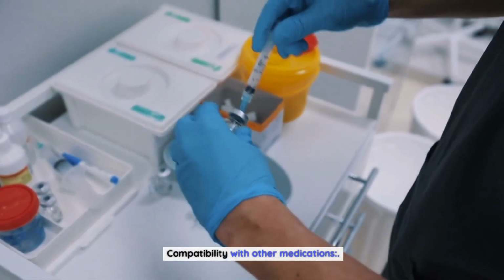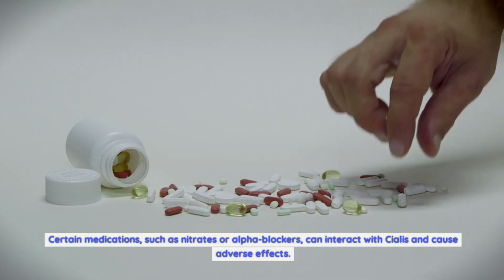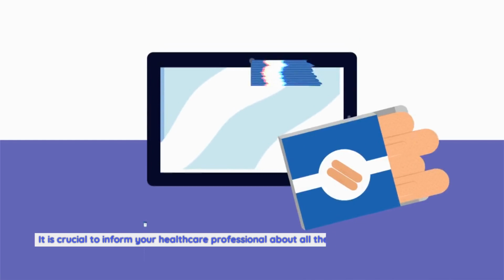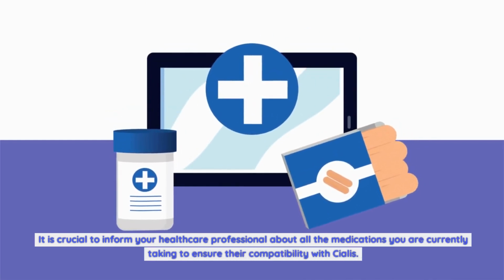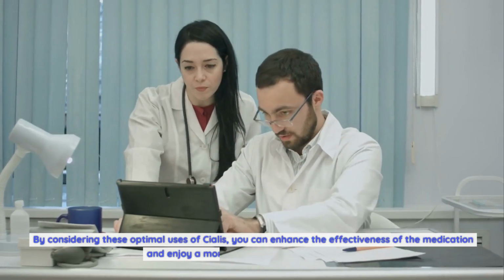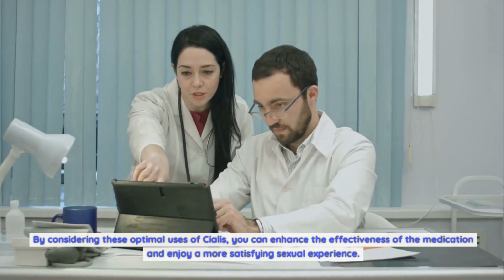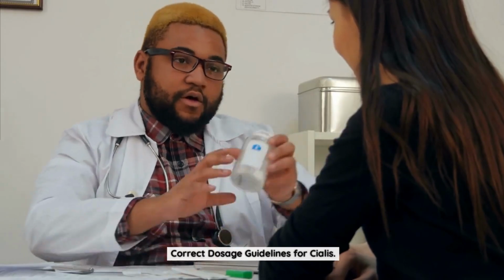Compatibility with other medications. Certain medications, such as nitrates or alpha blockers, can interact with Cialis and cause adverse effects. It is crucial to inform your healthcare professional about all the medications you are currently taking to ensure their compatibility with Cialis. By considering these optimal uses of Cialis, you can enhance the effectiveness of the medication and enjoy a more satisfying sexual experience. Correct dosage guidelines for Cialis.